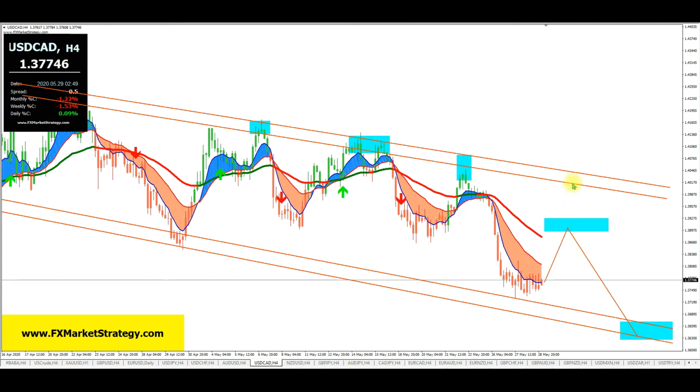Okay guys, I don't think it's going to reach all the way up here. Be careful. Don't wait for the price to go up to 1.3980 or 1.4 again. I don't think it's going to go up. I think it's going to reverse from a lower price.